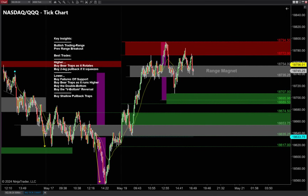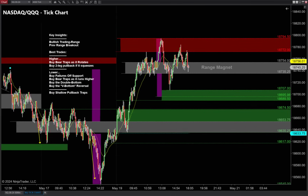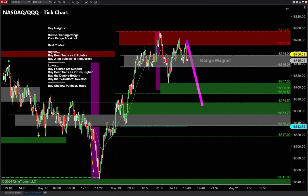In fact, actually, one more thing here, and then we'll talk about going higher. I almost forgot here. Buying shallow pullback traps. So real quickly here, I would like to go lower and buy nice and low, right? Failure pattern back up again. Sometimes all that happens, for example, you got that pendulum swing right there, we may not get that deep pullback. We may end up going lower and it may try to run back up again.